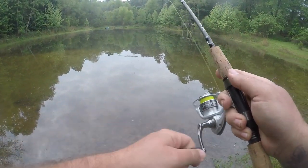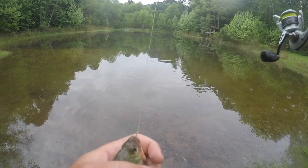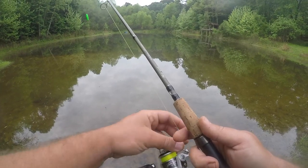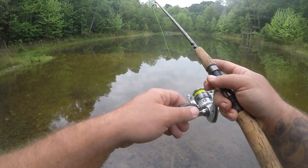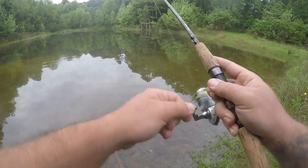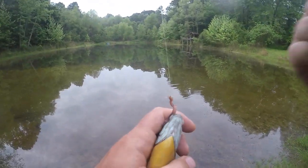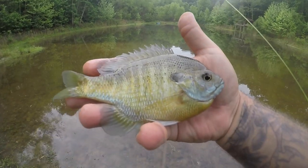Here we go. Hooked up on another bluegill. Little guy. There we go. Feels like a little nicer of a bluegill here. Good looking fish. Nice colors.